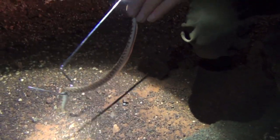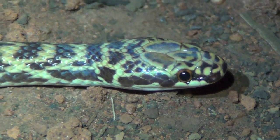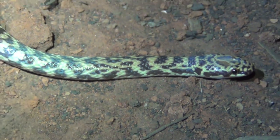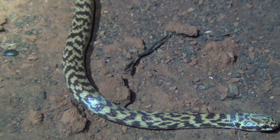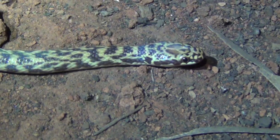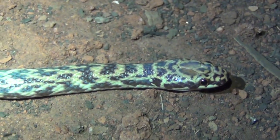Related to the curl snake over east. Closely related. He's quite common in the desert. We'll move him back off the road here. Easily mistaken for a Stimson's python. The only way I could tell it was a Rosens at first was those scales. Alright, we'll just let this guy go. Try and find some more snakes.